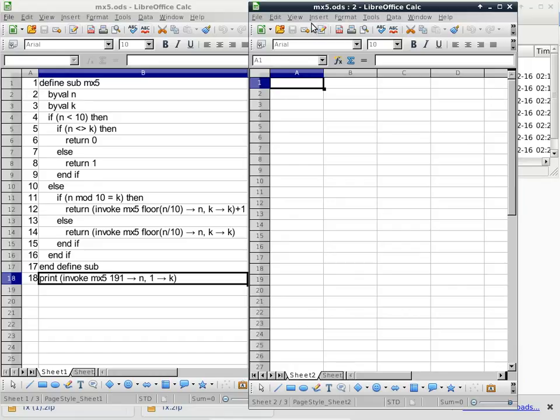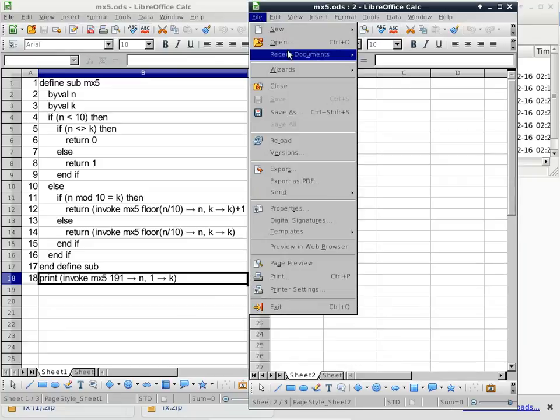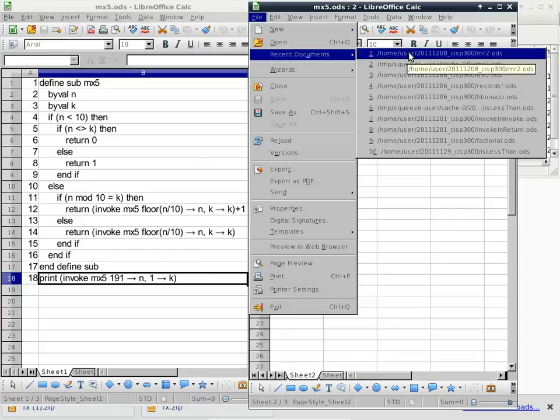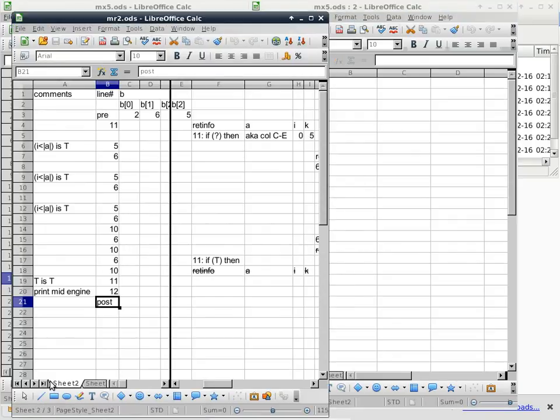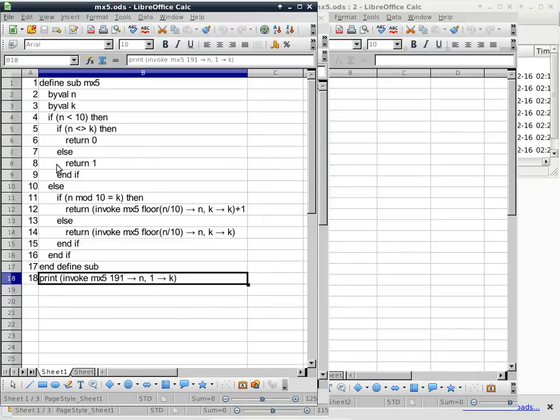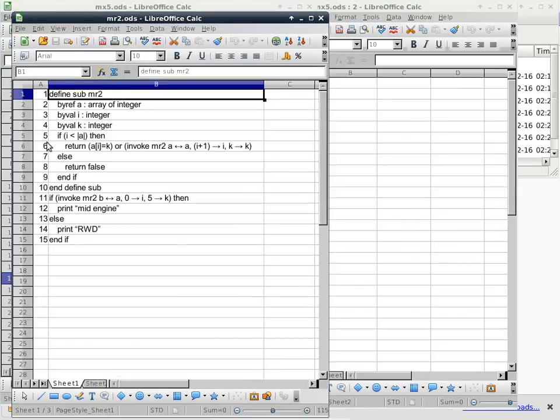Oh, did anyone figure out what the previous one did? Because somebody asked me that question, and I deferred that question and said, well, let's trace it first, and then I'll let you guys decide what the program actually does. This one here, all it does is to search for the value k in array A. And it returns whether that value is actually in the array or not.